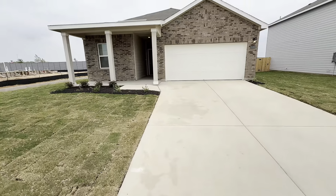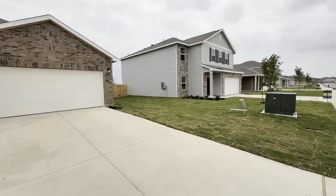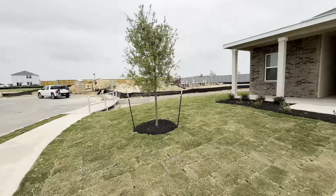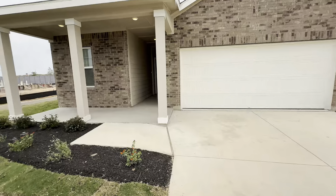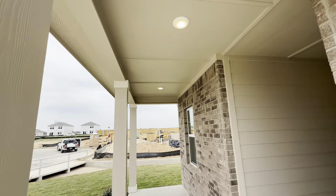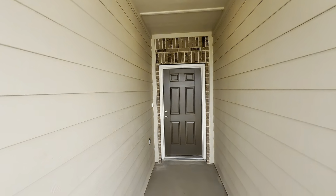Okay guys, we got a single story 4-bedroom for you here. And I believe it's 3 baths. This one backs up to one of the main roads coming in, and there's a small canal to the left of it. So actually you're even further from your neighbors. Just approaching the front door, I love this patio overhang. So you can have chairs out here, wave to your neighbors as they drive by and walk by.